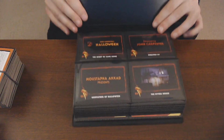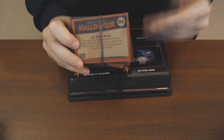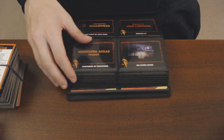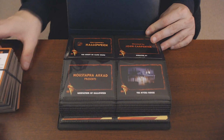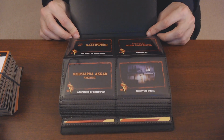Now, all the cards are numbered, and on the back of each card, there's a little bit of Halloween trivia. Now, I'm not going to go through each one of the cards, or each back of the card, to talk about what's on the back of each card. But there is some cool little Halloween trivia on the back of each one. Most of it you probably already know, especially if you're a big fan of this movie.